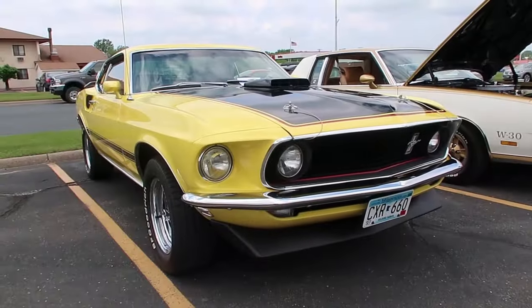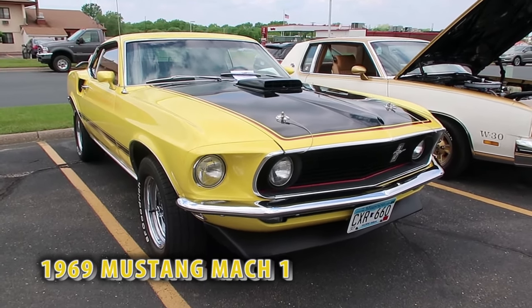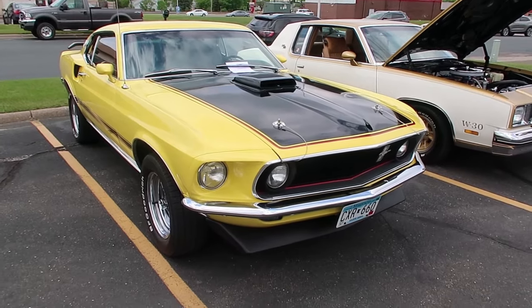That's a good one right there. Let's look at that one first. Ooh, I'm liking this one right off the bat. 1969 Mustang Mach 1. Look at this.